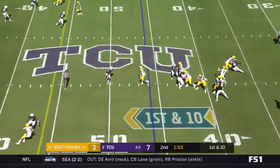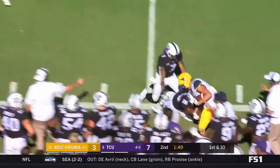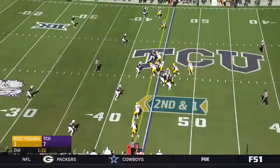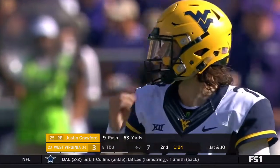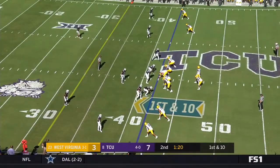Boy, Greer is in a rocking chair right now, looking deep, settles for a route underneath to Sills. Runs out of bounds. Wide receivers. Good spin move, first down, Crawford. We've got plenty of time. Under 90 seconds to play in the first half. West Virginia drives to take the lead.